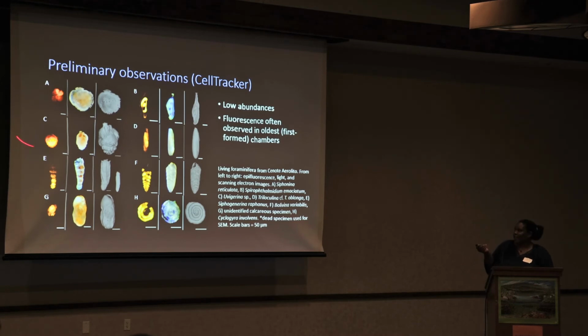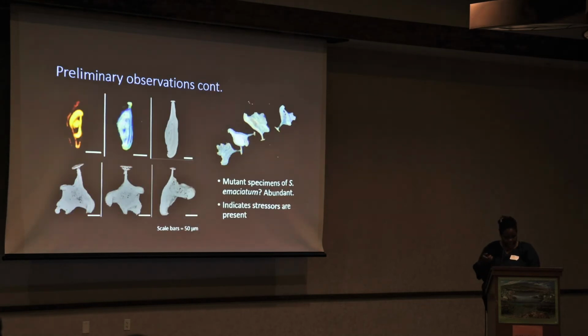And another interesting observation is that often we're seeing that what is actually fluorescing is in the earliest formed chambers. So these middle chambers would be the ones that formed first. Here you can see these bottom chambers are the ones that are fluorescing the brightest. And this has been seen previously as a stress response for forams. Essentially, as things get stressful, they start retreating their cytoplasm into their first chambers. So that is interesting.